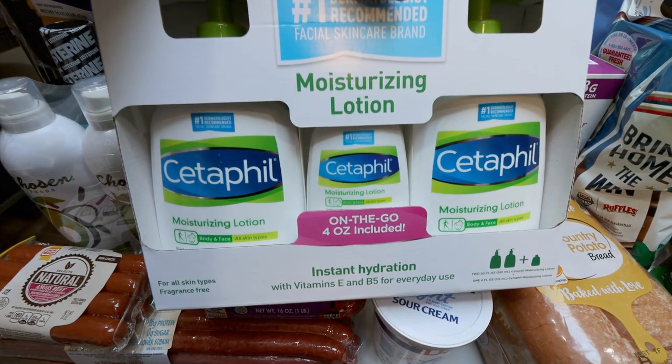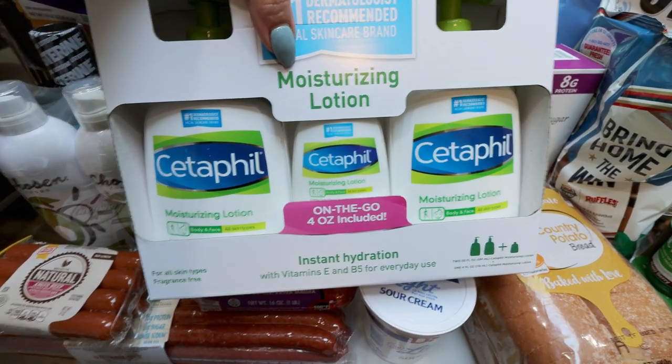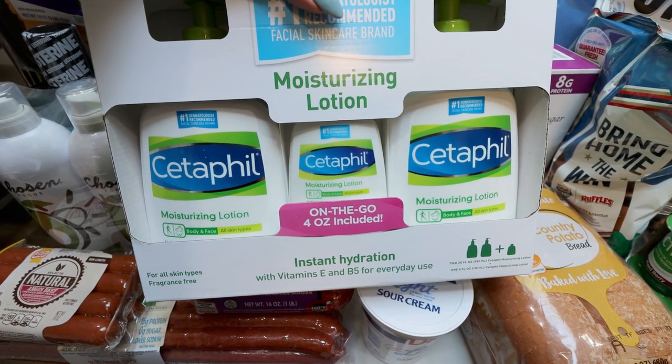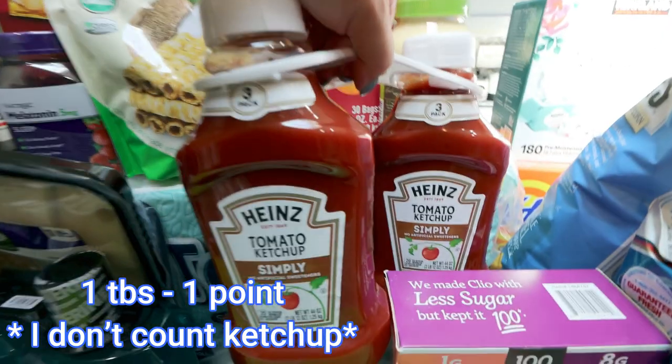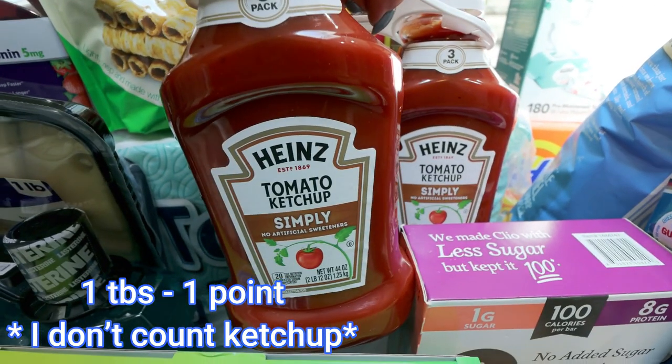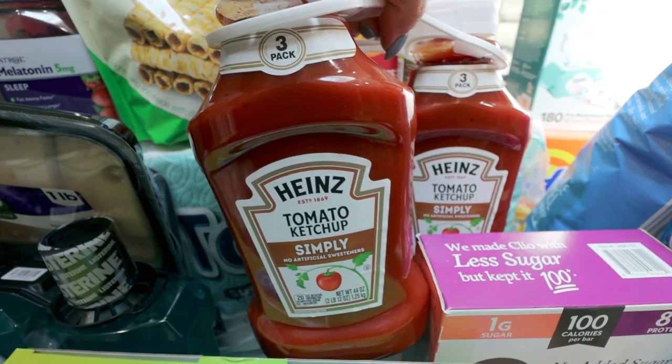Cetaphil lotion pack. This is what Troy uses, and this was on coupon. So whenever I see it on coupon, I pick it up, and we just keep it in our storeroom. And then as he uses up one container, we have others on backup. The big, huge 3-pack of the Heinz Simply Ketchup. Troy uses a lot of ketchup, so we will go through this rather quickly.